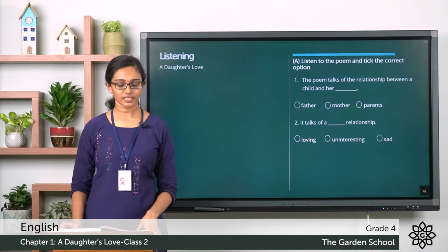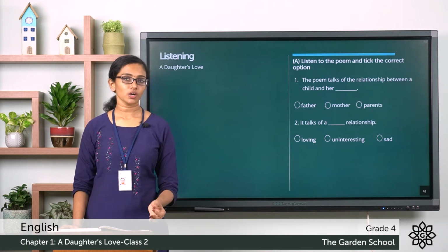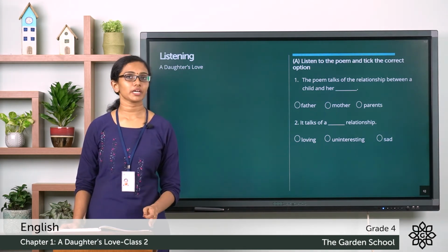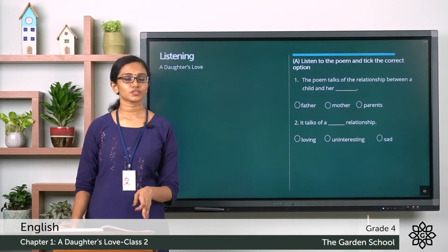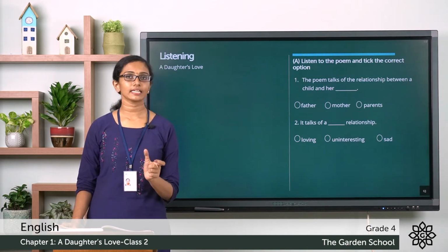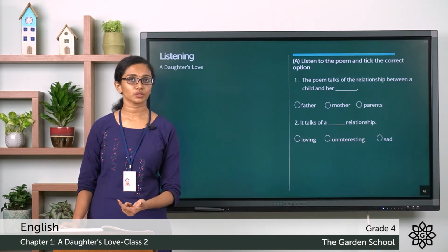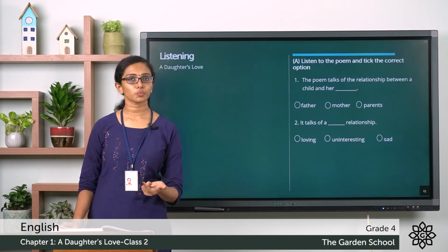This is the listening exercise and this is listening for details. So before moving to this section, let me remind you, when you access the digital content, you'll be able to see a small symbol along with this heading listening. So when you click on that symbol, you'll be able to listen to a poem. The same poem I'm going to read out here. If you want to listen to it once again, you can do it from the digital content.